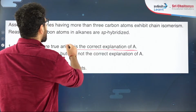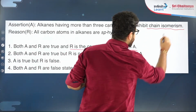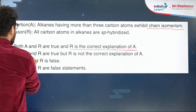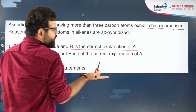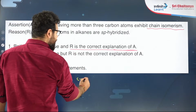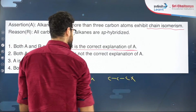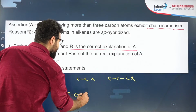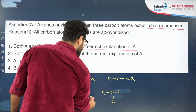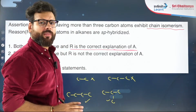Let's start. Alkanes having more than 3 carbon atoms exhibit chain isomerism. It's a good question. That means I'll think of carbons below 3 that can or cannot show it. 1 carbon cannot show isomerism. 2 carbons, ethane, cannot show chain isomerism. 3 carbons, propane, also has no isomer. But does it happen with 4 carbons? Yes, this one can show isomerism by showing butane and isobutane. So yes, the first statement is absolutely correct.